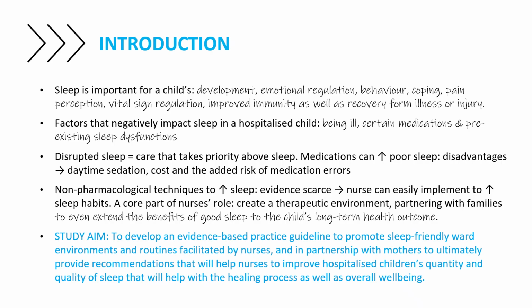Medications to improve poor sleep have their own disadvantages, such as daytime sedation, cost, and the added risk of medication errors. Evidence for non-pharmacological techniques to improve sleep is scarce, but with a nurse at the bedside, it can easily be implemented to improve sleep habits. A core part of nurses' role is to create a therapeutic environment, partnering with families to even extend the benefits of good sleep to the child's long-term health outcome.